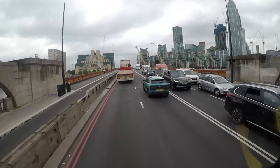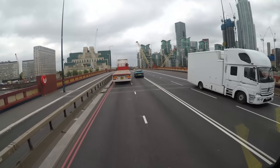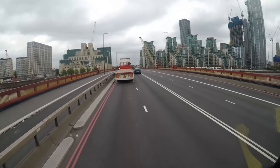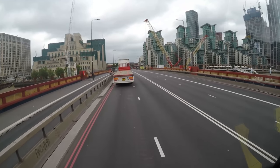Right, Vauxhall Bridge. We are now on the Thames. A lot of cranes about, isn't it? Sorting out this side of London.